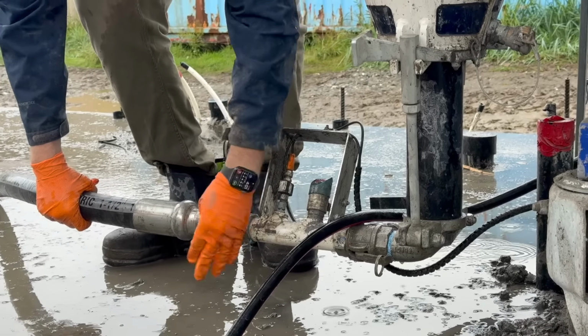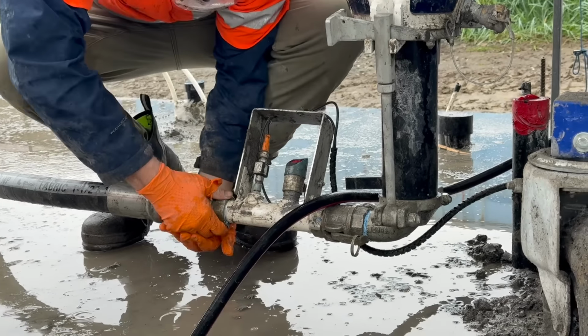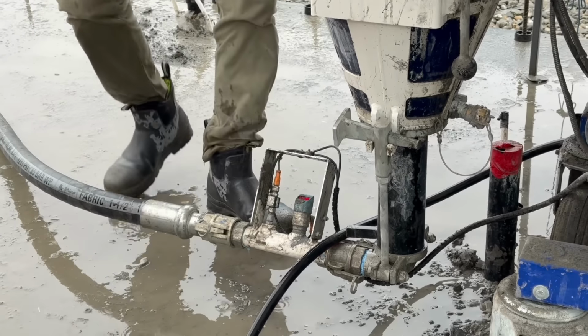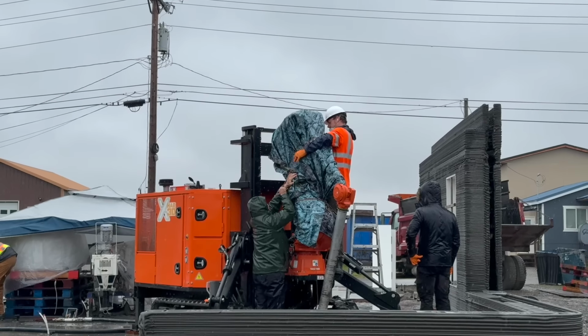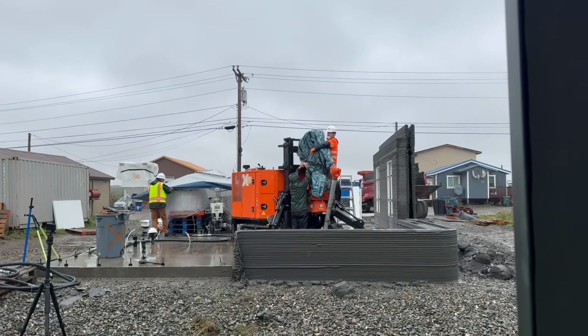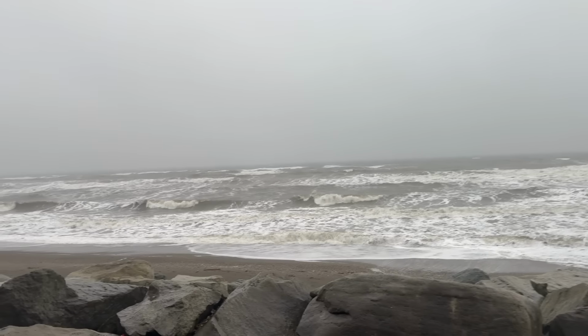You run an orange sponge ball through the hose with high pressure water behind it, and when it spits out, the hose should be cleared of all the sediment. They do a quick waterproofing of the printer, specifically the robotic arm, with a tarp, and they lower the tent above the mixing system and the dry material. It's a good thing they packed up because the weather really took a turn for the worse with high winds.